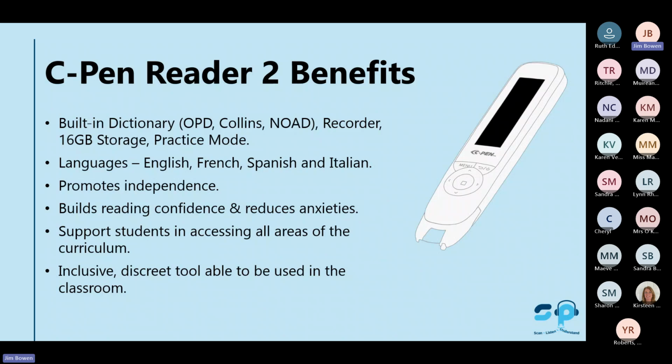So if you go into practice mode on our pen, you could see a word list of say 5 to 6 words that you've scanned, and then you can use this as maybe an intervention. You could use it as a discussion piece to talk to the SENCo, some of the teaching assistants, special needs teachers that you're working with, and it just gives you a bit of confidence and independence there. And because we've got 16 gigabyte storage on the ReaderPen, you really won't run out of room.